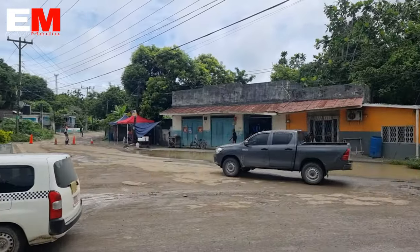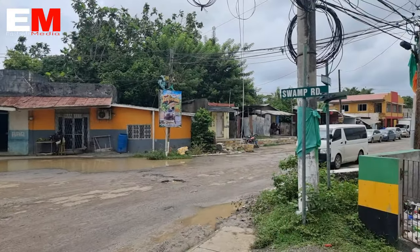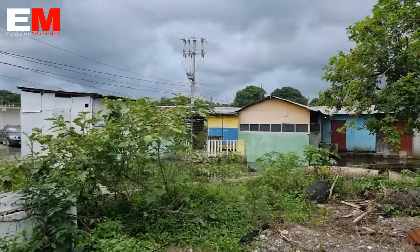So I'm just gonna show you a bit behind where the business places are, where I just showed you that the front of them are flooded. I'm gonna show you behind them now.